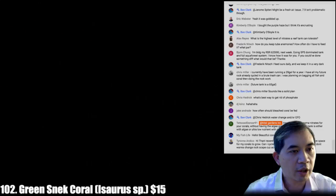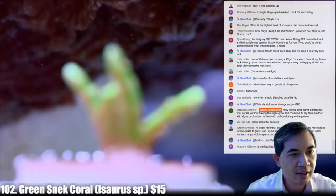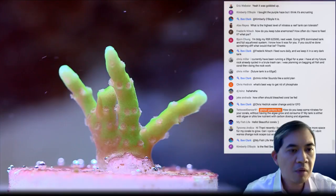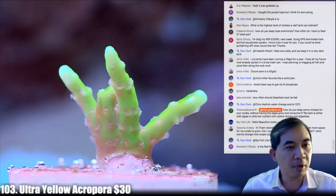Okay, Chris Miller. I've currently been running a 29-gallon for a year. I have all my future rock already cycled in a brute trash can. I was planning on bagging all fish and coral and doing the rock work. Future tank is a 65. That could work, yeah. I wouldn't worry about bagging all the fish. I would just borrow a bunch of buckets just to make sure they don't run out of oxygen or anything.